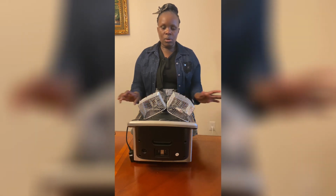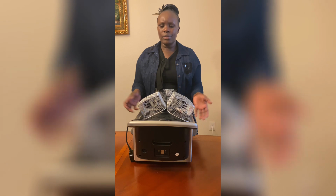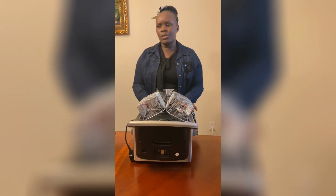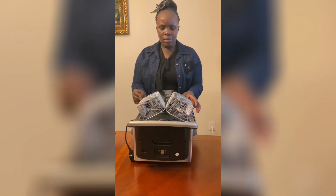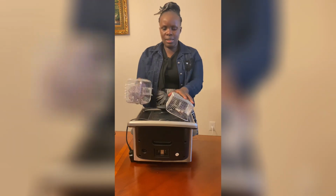It's like one of those things, once you finished frying fish, you're like, what do I do with the oil now? So I stopped really using it. I haven't fried fish for a very long time. Lately all we do is salmon, tilapia, boneless. But yeah, this is my fryer.